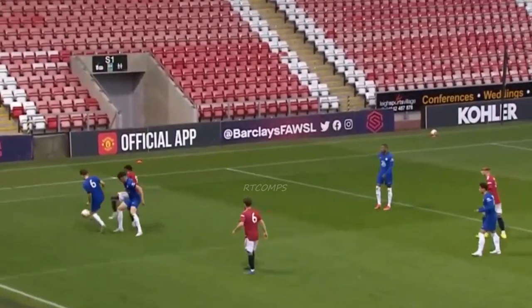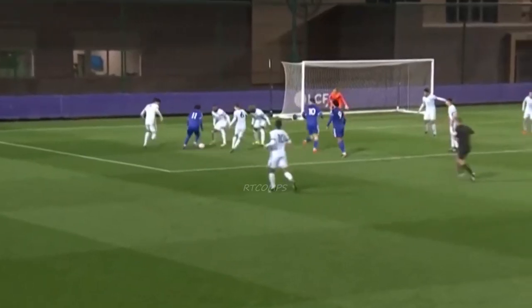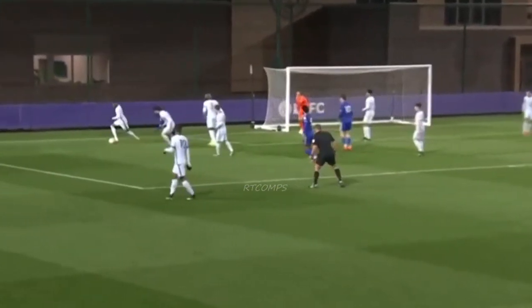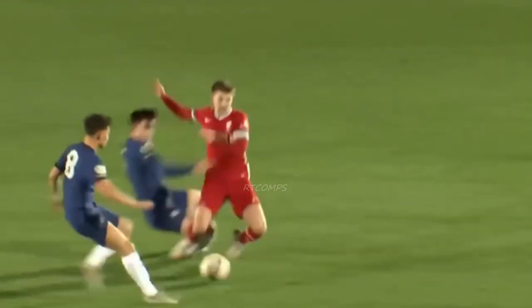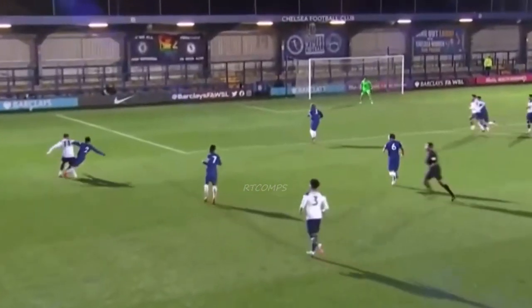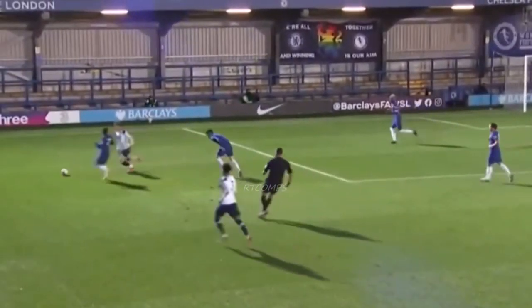Tried to cut inside Livramento. Trying to weave his way through the bodies. Super pass. Ben Woodburn. He's not done it quick enough. He's done well. Speed of Jack Clark there.